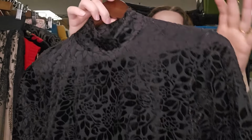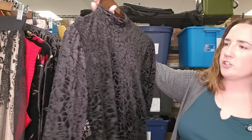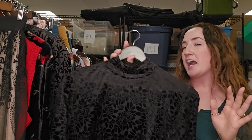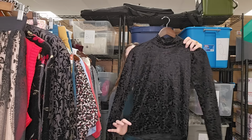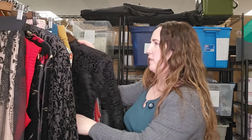Another vintage label, simply got it for the style, velvet burnout top. This one is very sheer underneath, which used to be a bad thing, but actually it's very trendy right now. So I really like this piece. It's got some floral details to it, probably $25 to $30 on this one as well.